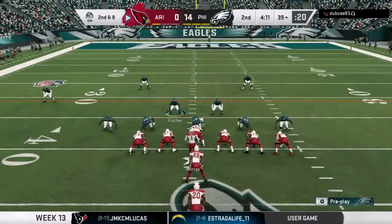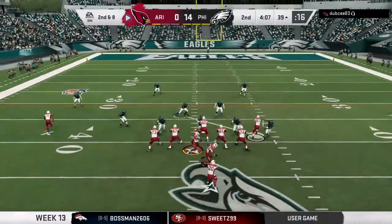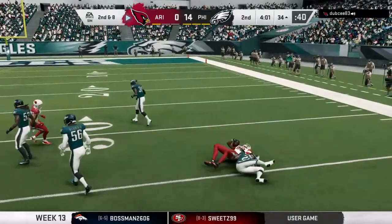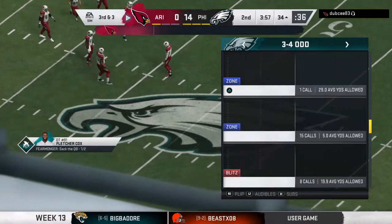The last run got a couple. Here's 2nd and 8. And now Murray's going to set up to throw. Going right side here, and that's complete. Call it a gain of 5. And they're going to face a 3rd down.